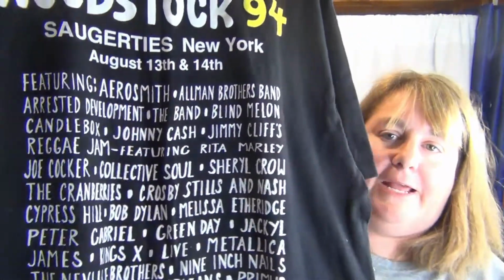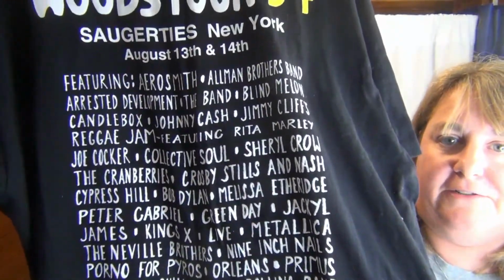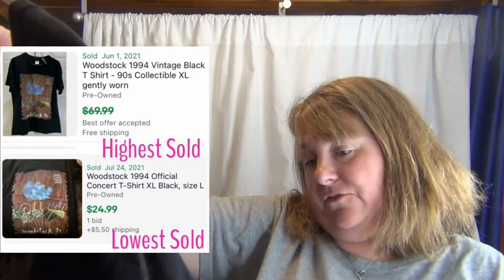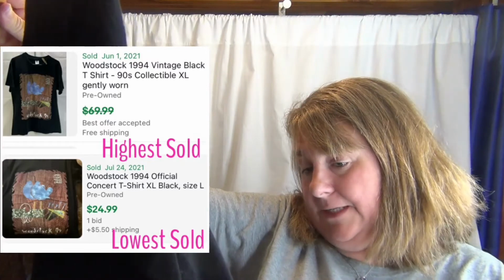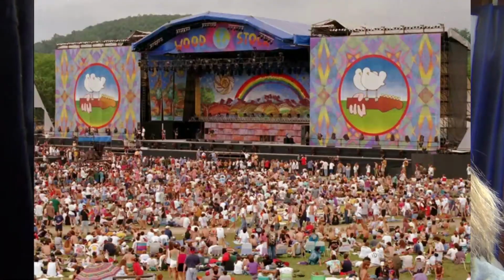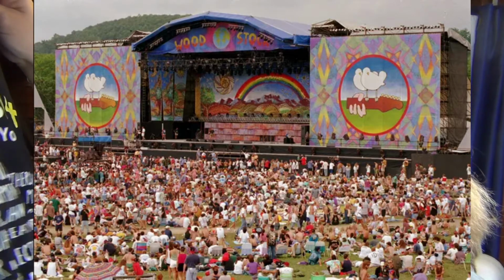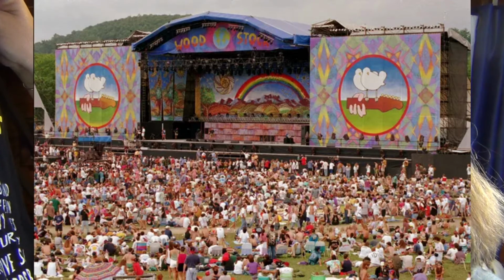The names of the bands and groups and singers and everything that were at this concert, holy cow, I should have gone to it. It's like Aerosmith, Allman Brothers, Blind Melon, Candlebox, Johnny Cash. Johnny Cash was there. Reggae Jam, Sheryl Crow, the Cranberries, Bob Dylan, Melissa Etheridge, Peter Gabriel, Green Day, Metallica, the Red Hot Chili Peppers, the Spin Doctors, Salt-N-Pepa, that's from my generation, there you go, Santana, Spin Doctors, I think I said that. So many great bands were at this concert. This t-shirt will go for at least $100, and I cannot find anything wrong with it.